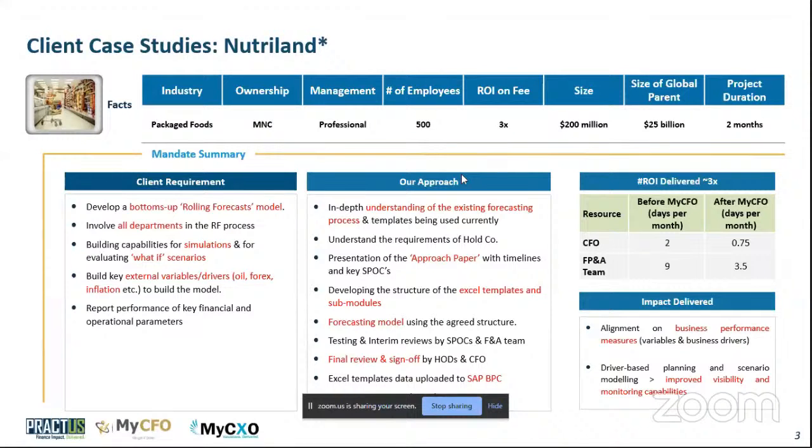Yeah, sure. So we developed the entire forecasting model around this, and then we had to run this through the HODs for their own sign-offs, and based on which the templates were drawn up, and then we had to upload this to the SAP BPC system.